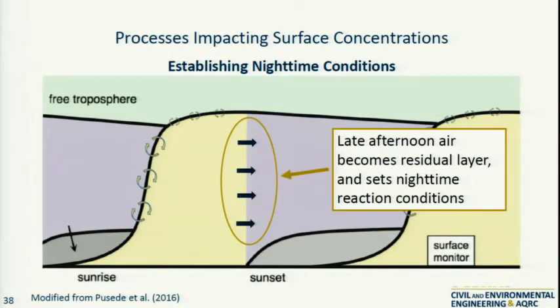Then when the sun goes down, you stop your convective mixing, and you get a pretty rapid decoupling of your surface layer from your residual layer here. You can think of it this way: what was mixed throughout this entire region just becomes your residual layer. It just moves over, and now it's basically decoupled from the surface. The emissions at the surface are not impacting it anymore. It's just hanging out, where chemistry can occur.